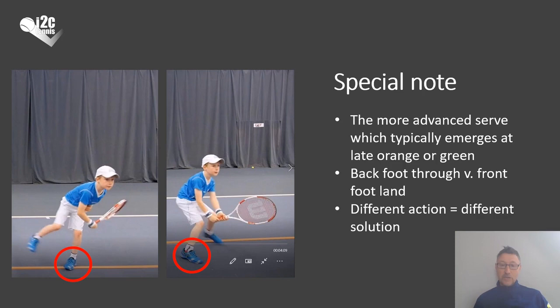So you can do that from a hand feed where you can stay close to your player, or of course you could do it with a live ball feed returning the ball from the far end of the court. But it's a very specific evolution of the serve where a different action requires a different solution. And again, that has to be practiced. That has to be simulated because otherwise players are not prepared for when the ball comes back to them.